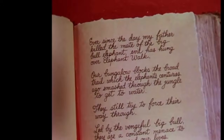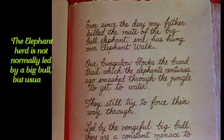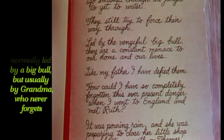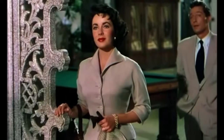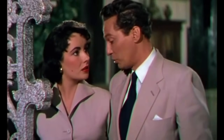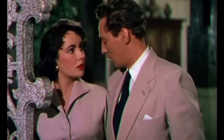Ever since the day my father killed the mate of the big bull elephant, evil has hung over Elephant Walk. Our bungalow blocks the broad trail which the elephants centuries ago smashed through the jungle to get to the water. They still try to force their way through. Led by the vengeful big bull, they're a constant menace to our home and our lives. Like my father, I have defied them. How could I have so completely forgotten this ever-present danger when I went to England and met Ruth? That's the Elephant Walk where the place got its name. Before the governor built here, the elephants used to come down that track for centuries to get to the water. They don't still try to come through, do they? Elephants always remember. In the governor's time, a couple of them were killed in the argument. Perhaps it's revenge. Oh, don't worry, darling. That wall keeps them out. They try it from time to time, just out of stubbornness.